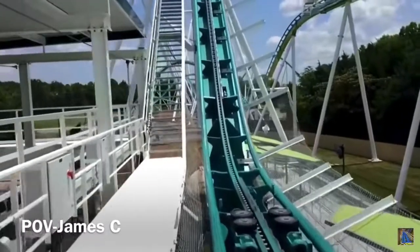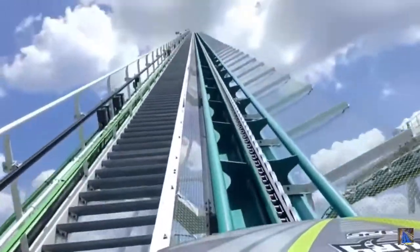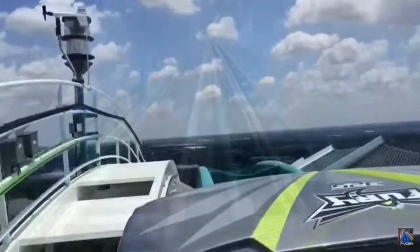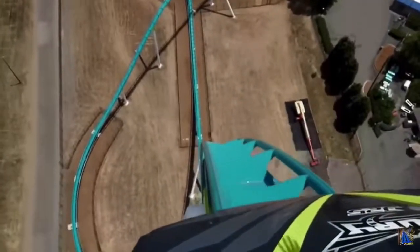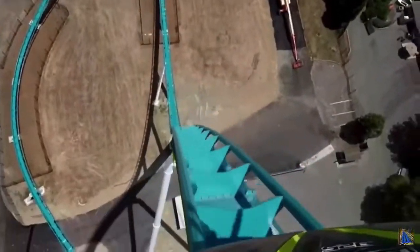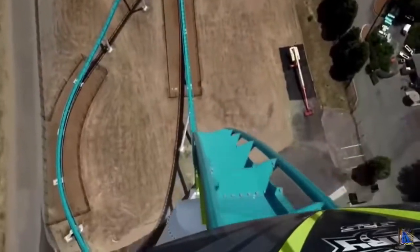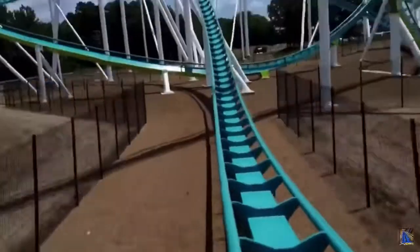Alright, so for the layout, you'll come out of the station, go into a little straight section, and start to ascend your 325-foot tall lift hill. And then after you crest over the top of it, you'll go into your 320-foot 81-degree drop. Now, this drop is a lot of fun. It lasts a really, really long time. It's very steep, very big. It's kind of gradual, so it doesn't give the best air time. It's kind of overrated, but it's still a fun drop.